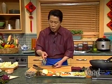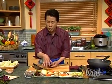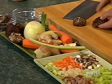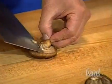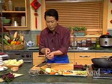which is mushroom. This particular duck wrap, you can use a lot of different types of vegetable. You can use fresh shiitake mushroom, or you can use dry shiitake mushroom, which is already soaked for about half an hour. I'm gonna first trim the stem, okay? But don't throw this away, because we're gonna put this in our broth. Still a lot of flavor.